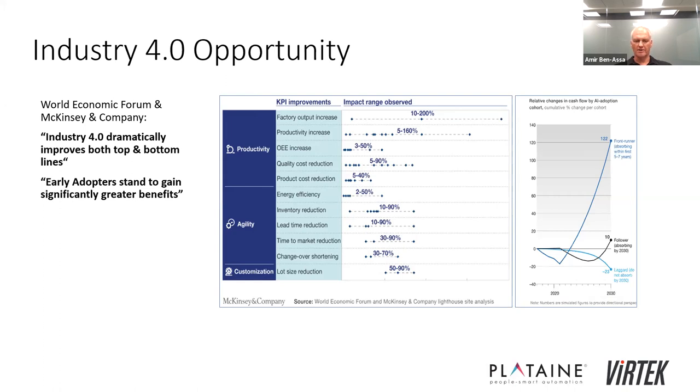Here you can see two charts. On the left, you can see all the potential savings around productivity, agility, and customization. Since we are a partner of McKinsey for the Industry 4.0 practice, I'm happy to share this data with you today. You can see some staggering numbers around factory output increase, anything between 10 and 200%. Productivity increase, anything between 5 to 100%, and so on and so forth.